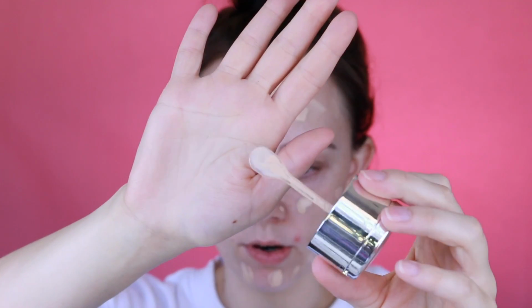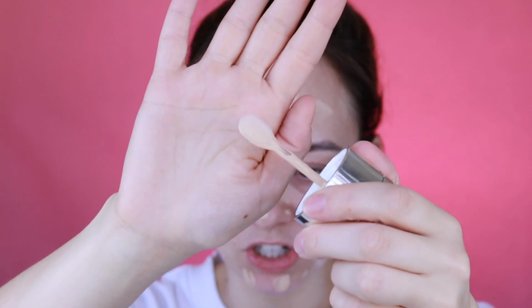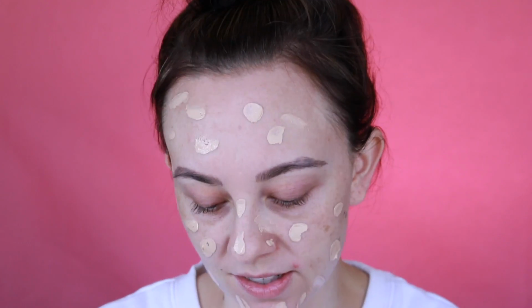Okay, so the little wand that comes with the foundation, which has kind of got a little spatula on the end of it, if you guys can see that, I've just dipped it in once and that's done my entire face. Let's do the beauty sponge this side.